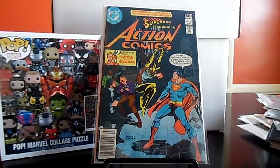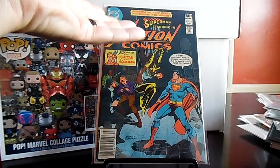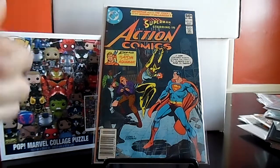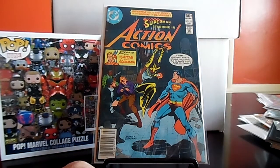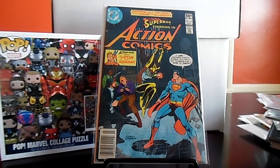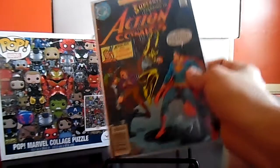And the last book I've got to show you guys was this. Action Comics number 521. First appearance of Vixen. I let this slip through my hands once before, and find this for $1? Oh, awesome. Very cool. So with that said, it's that little humble haul there.